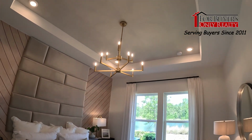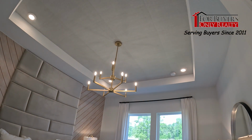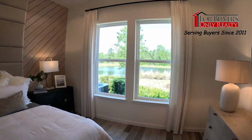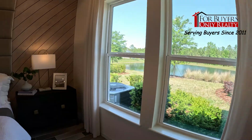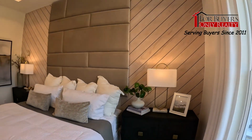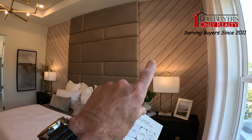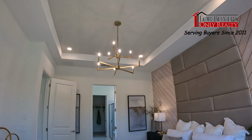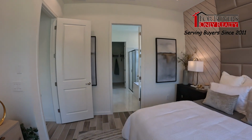They've done something interesting. I don't know if that's a wall board or some sort of wallpaper up there, but it gives that ceiling a nice texture because this has got orange peel walls in it. They used the ceiling material in the living room and brought it in here and then did something different in this tray. So nice combination stuff going on.